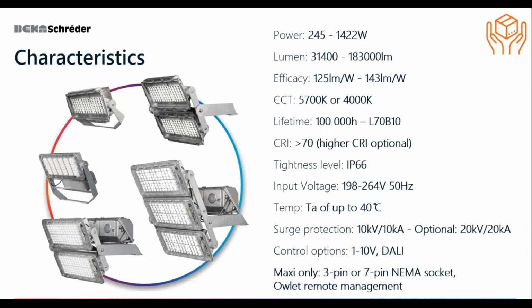Temperature-wise, we do have a TA up to 40 degrees Celsius. Again, knowing South African and harsh conditions, we do have surges, and with regards to that, we do have a standard 10 kV and an optional 20 kV. Again, the control options, which we'll go into more detail. And then with regards to our high-powered maxi units, we do have the options of different pin sockets and our remote management system.